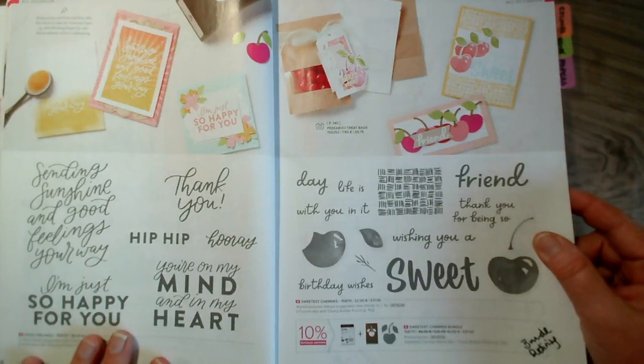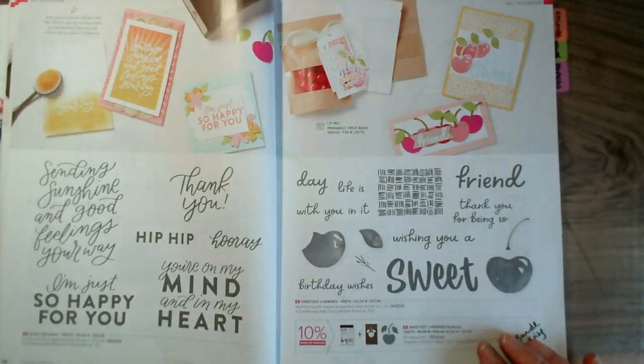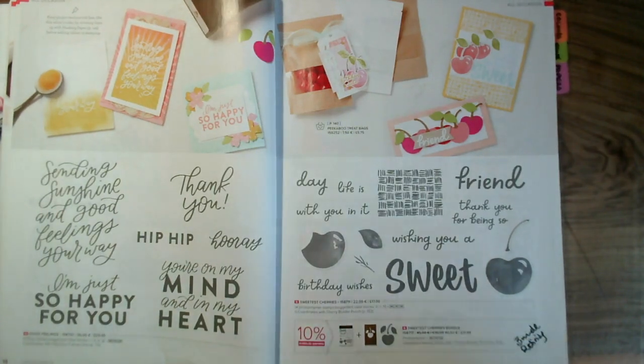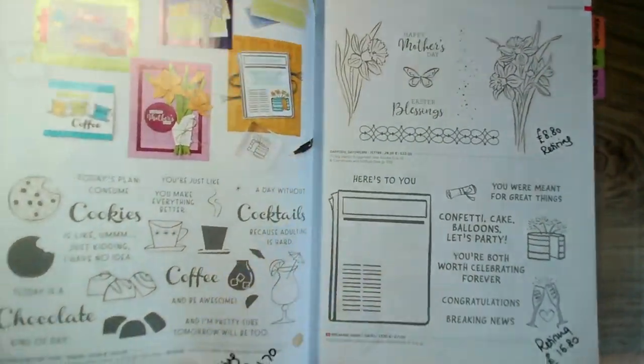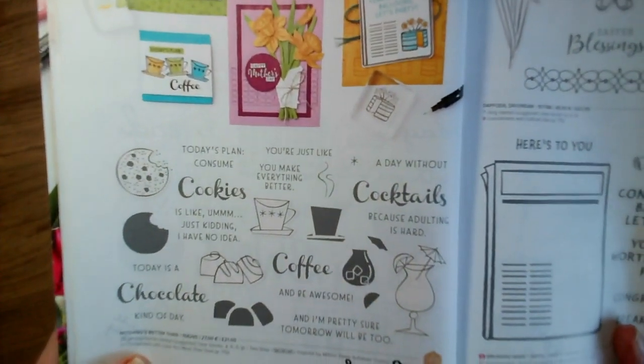Good Feelings must be going through. And I know certainly that Sweetest Cherries is going through. Just going to check my list now. Yes. Okay, so those are both going through. I'm sad to see Nothing's Better Than retiring, although it has been around for a few years.